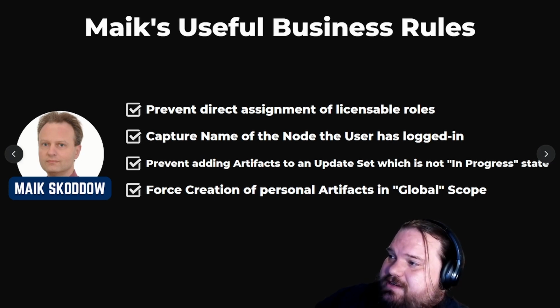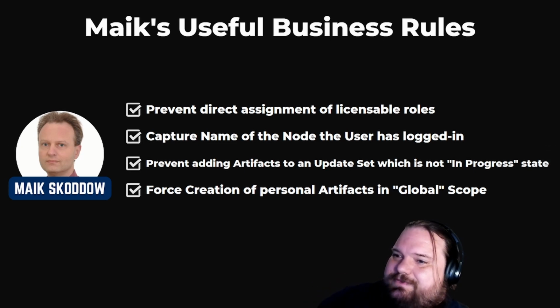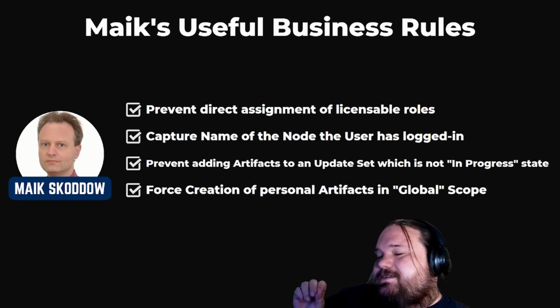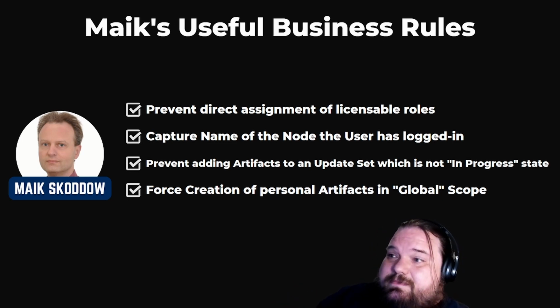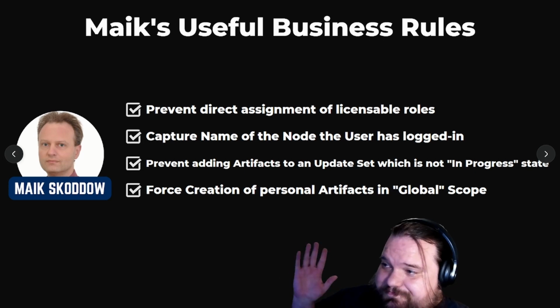Capture the name of the node the user is logged into. This might not seem like a big deal until you get a call that something isn't working fast or isn't working well, and then you need to find node logs for that transaction. Good luck. It's near impossible. So the fact that I saw this was amazing.